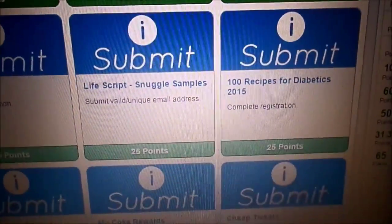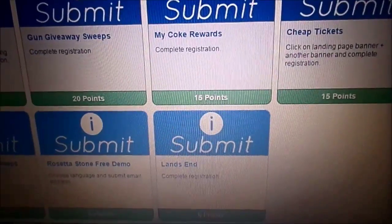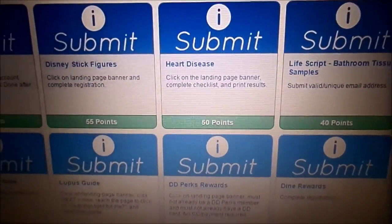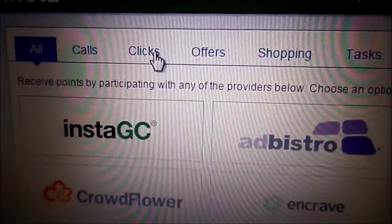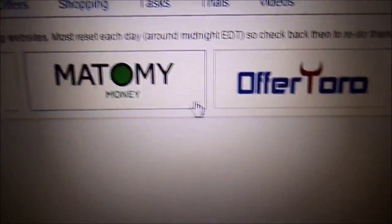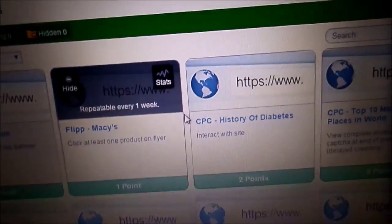So once you use an email in one, it's not going to work for another. That's what I've noticed anyway. And so there's just quick little easy things. If you want really quick points, go into clicks, and any of these are going to work for it. I use the InstaGC ones.